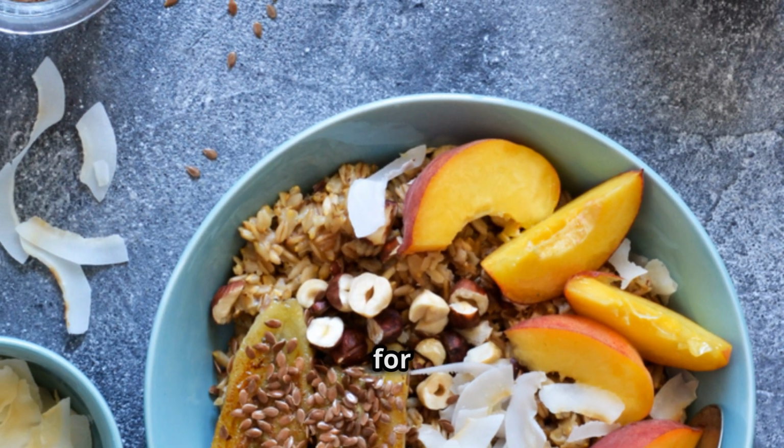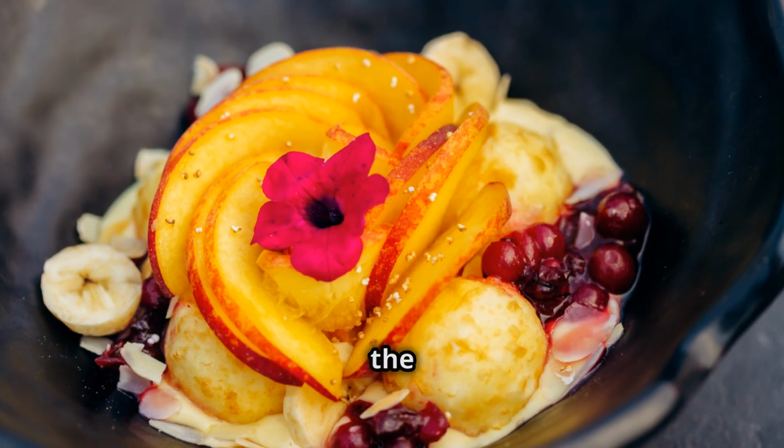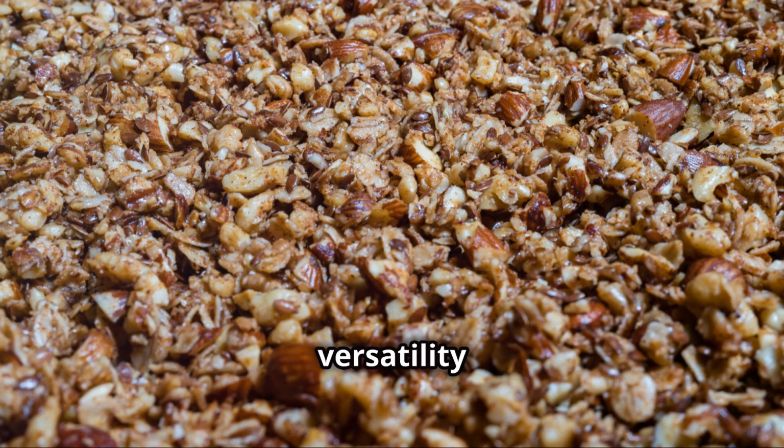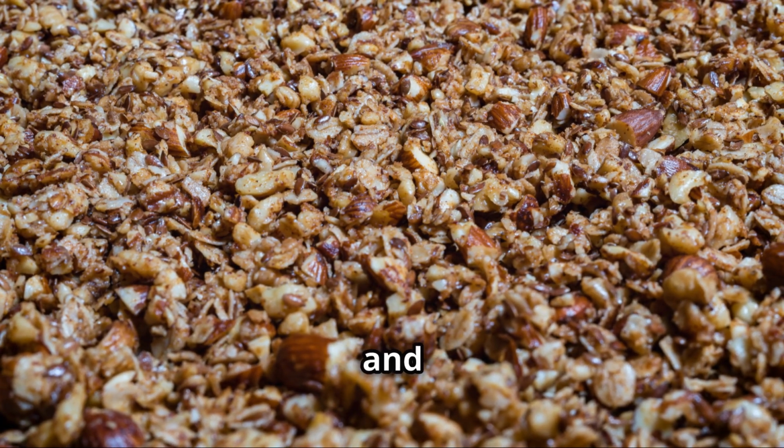So, next time you reach for a bag of granola, remember that its culinary possibilities extend far beyond the breakfast table. Embrace its versatility and let it inspire you to create culinary masterpieces that are both delicious and unexpected.